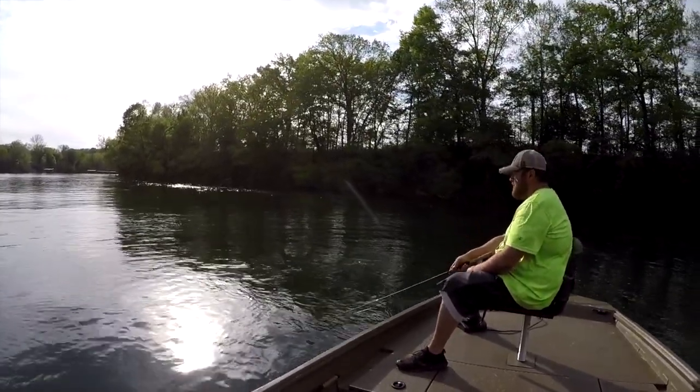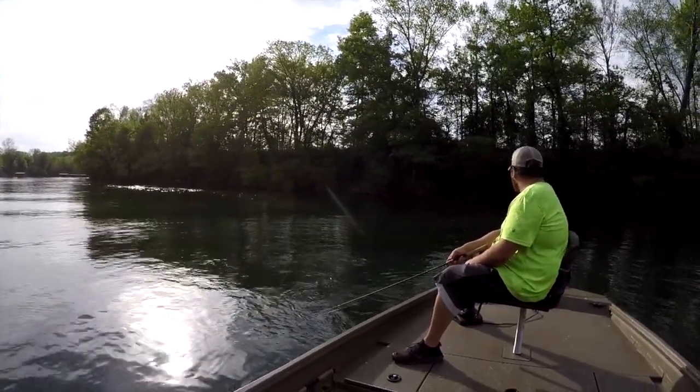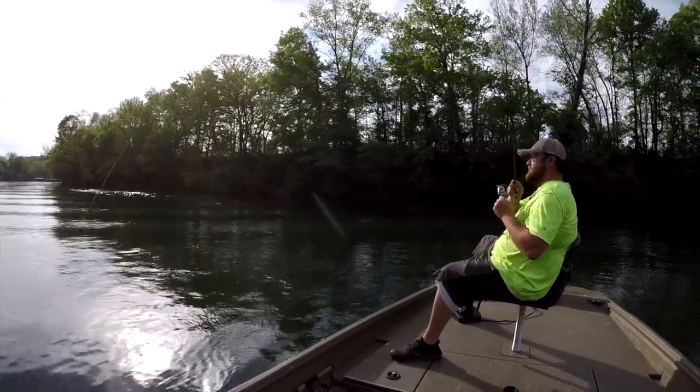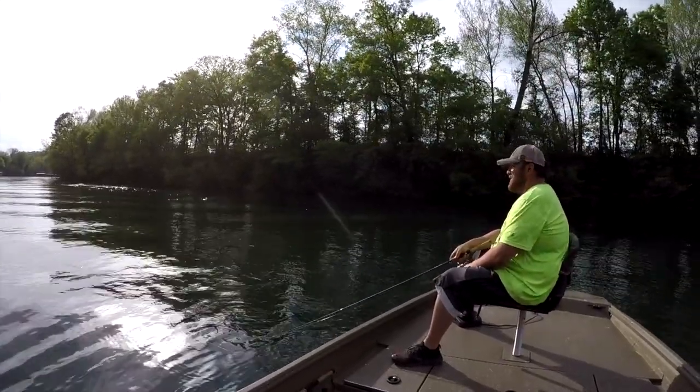Phil and I went to Table Rock last night after work and went crappie fishing. Oh, there was one right there. Just as soon as it got to the bottom, it got a bite.